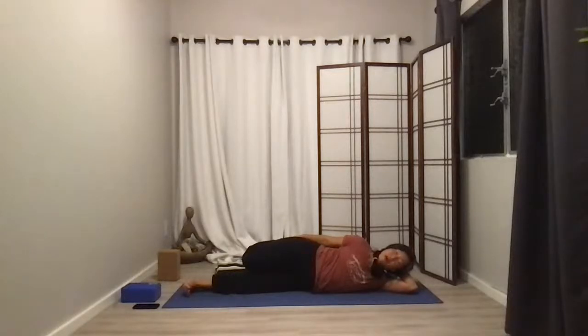Staying here to breathe for 5, 4, 3, 2, and 1. Option to stay here or find that active range. Gently pressing the foot away, hand slightly resisting that tiny 1 to 2% contraction. Staying here to breathe for 5, 4, 3, 2, and 1.